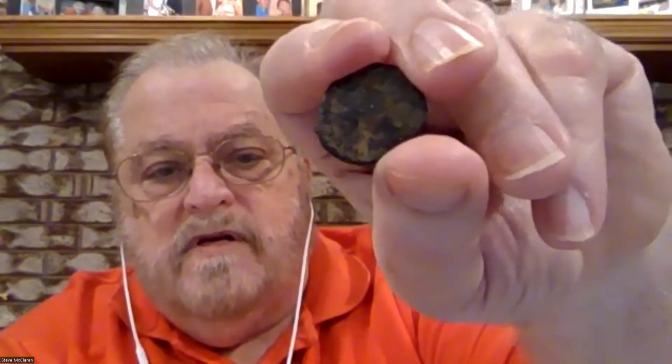Most Israeli coins are going to be quite dark. You're going to have to hold them under the light to see a lot of detail. Like this. You see how dark it is? That's because they're made out of bronze, and they're going to oxidize.